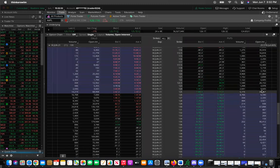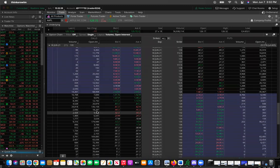A lot of volume on the put side, decent open interest that pops up. But again, you have to look at the other side. What side is more? And is there a dominant side? The dominant side is clearly the call side, looking at June 18th.